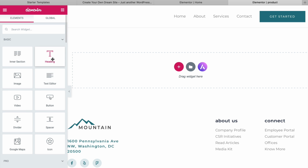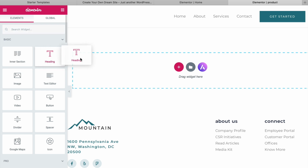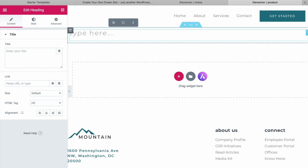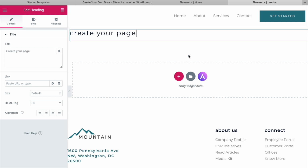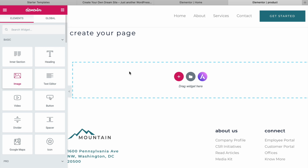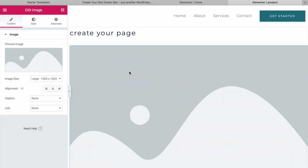Now first, you can use the elements, which are over here, and then drag and drop them into this area. So for example, if you want to add a heading, you can just drag and drop this element here and then add in your text. And to add an image, you can drag and drop this element. So drag and drop it here and start creating your page.